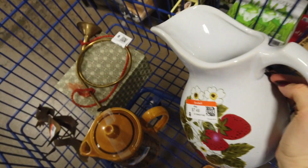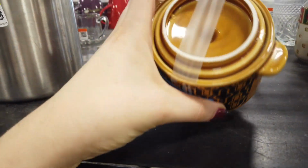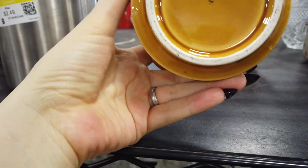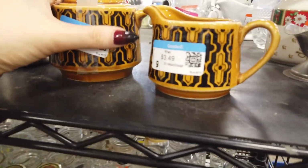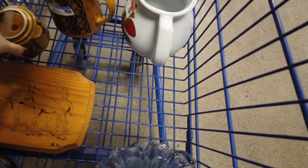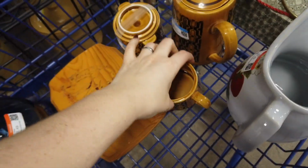Yay! Look at all this stuff. We're doing so good today. I'm pretty picky, so for me this is a good day. And then we found this. It was the matching sugar bowl and creamer to that coffee carafe pitcher that we had found earlier. So that was exciting because who doesn't love a set?